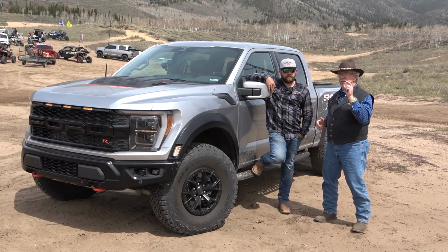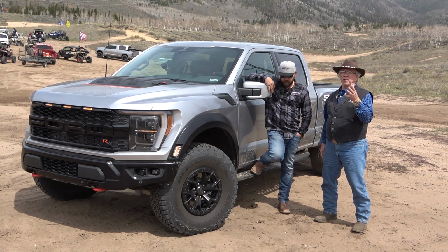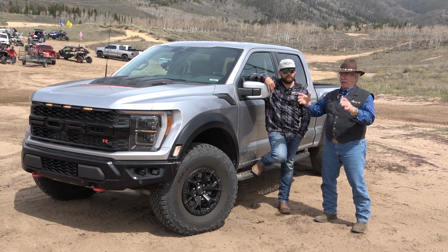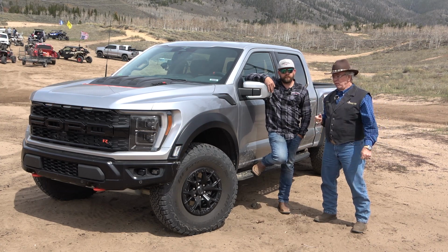This is the 2023 Ford Raptor R. It's fast. We're up here in the Walden area, at the North Sand Hills. Yep, and we're having a lot of fun up here. We got airborne. We went crazy. We did donuts all around this place. We got those rear rooster tails flying in the air. We did all kinds of stuff.